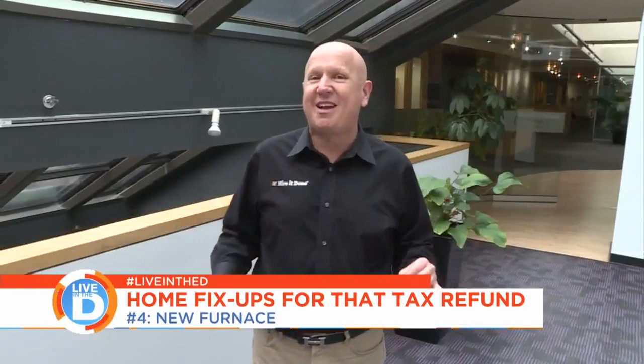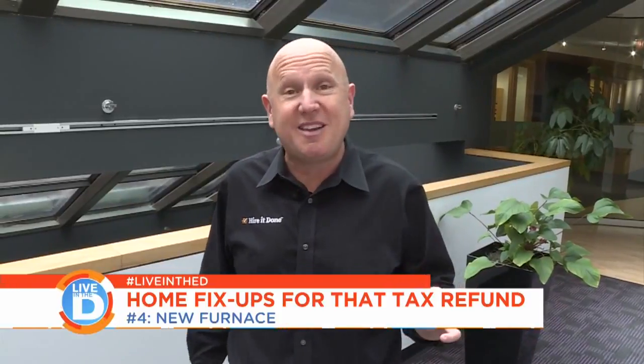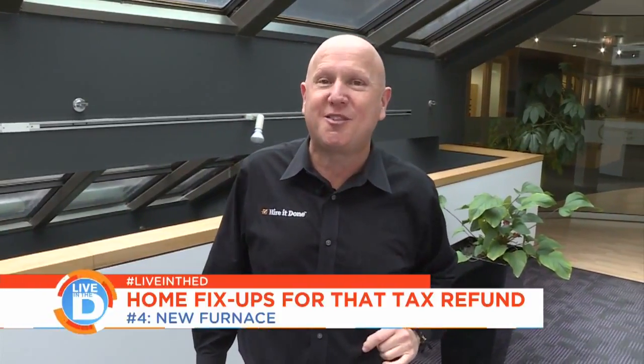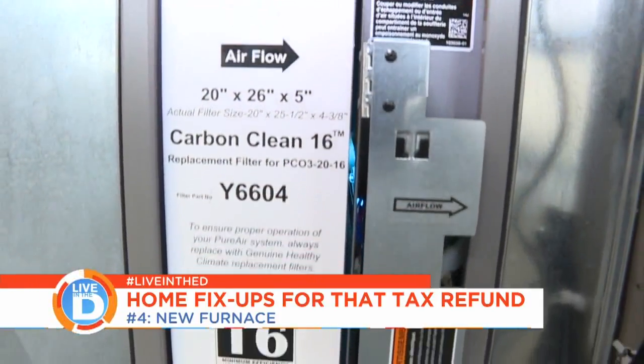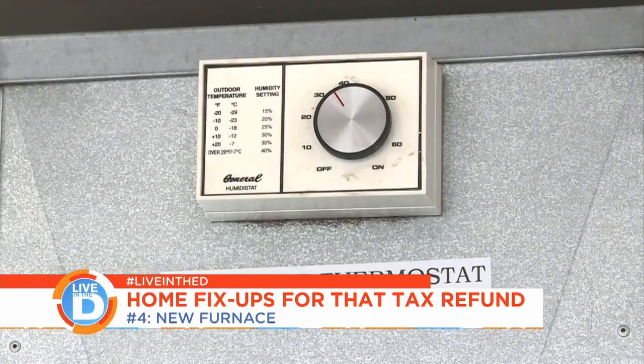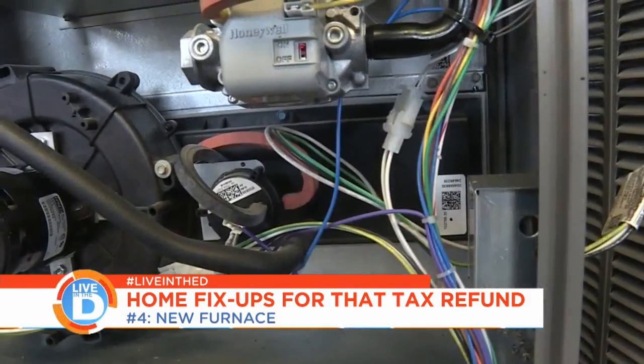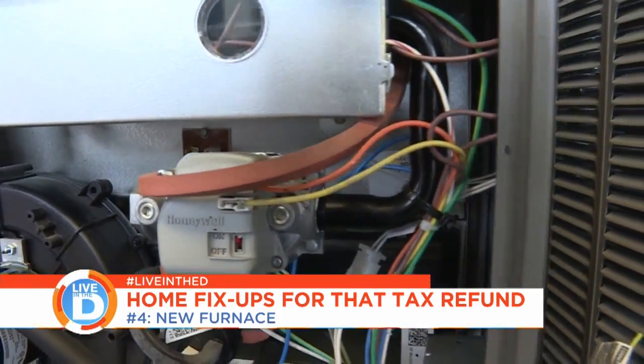Next up is our fourth idea, a new furnace. You may think winter's over, but guess what? Springtime is the best time to get a new furnace deal. Professionals are usually slower this time of year, so installation prices will go down. Also, any units left over from the prior year may have hefty rebates so they can be cleared out. You don't want to wait until your furnace breaks completely before you replace it.